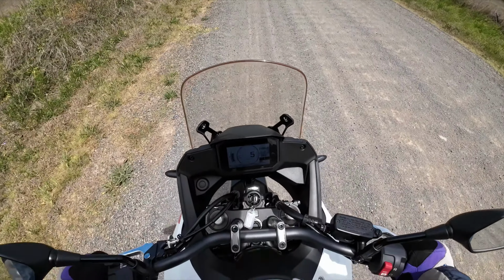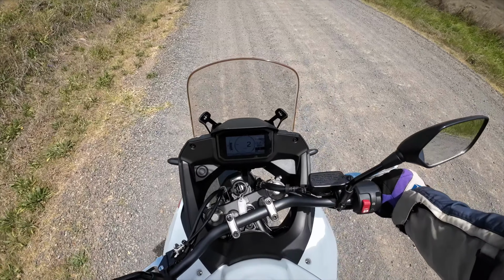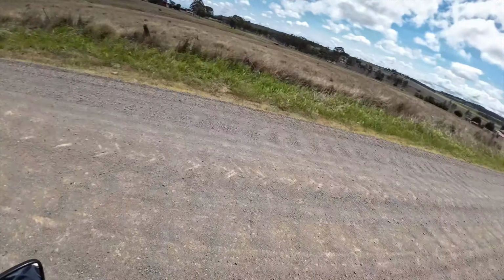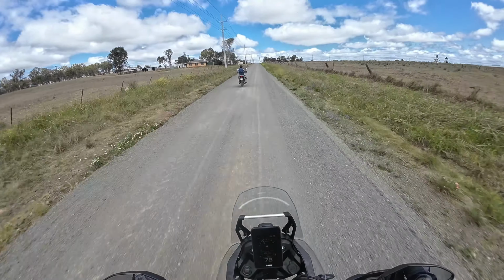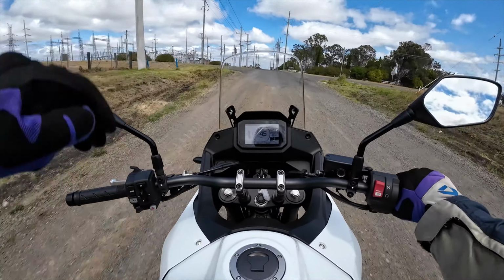You can ride this fairly slowly, like I'm at just about a standstill there. One k an hour, that was pretty good. Very balanced bike. I love the sound of this engine. Traction control feels more of a road bike. The way the standard Transalp is set up does make it feel more of a road bike, but I'm sure you could change that with a few tweaks.